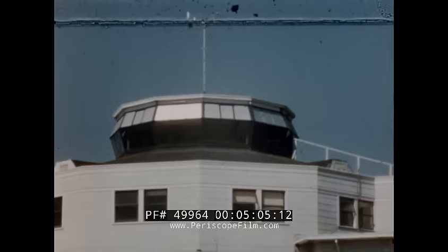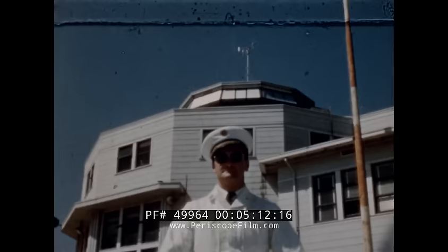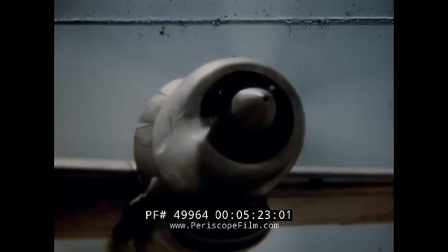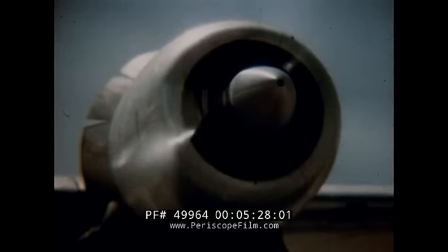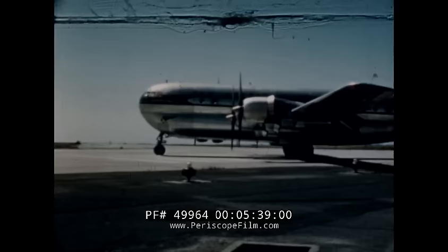Co-pilot gets the go-ahead signal by radio from the field control tower, and the big plane is set to move. Okay. On the runway, she turns her huge body into the wind and begins to stretch her muscles. The Clipper is on her own now.